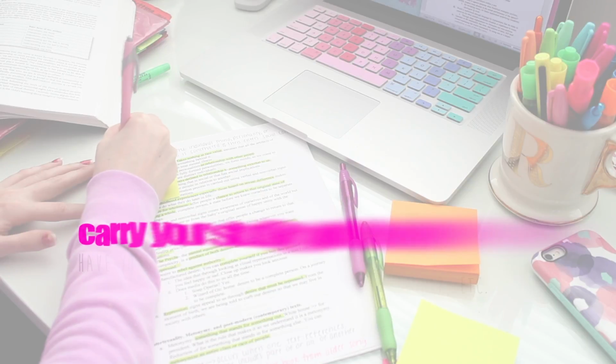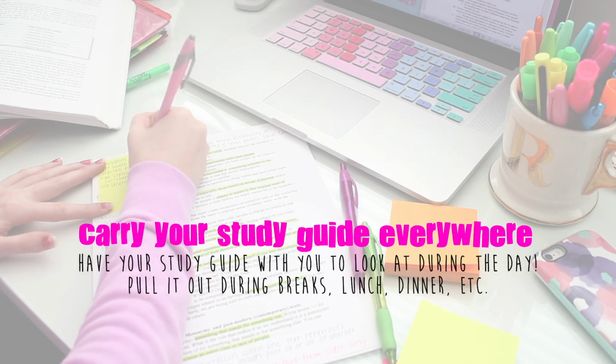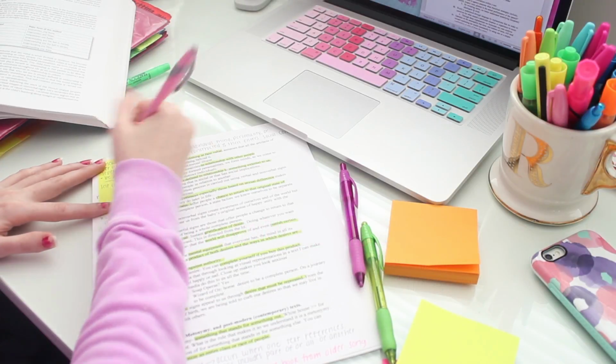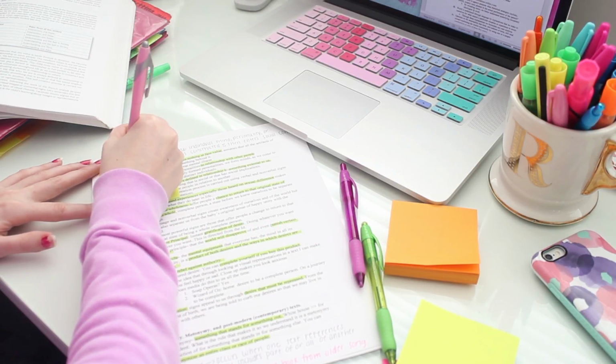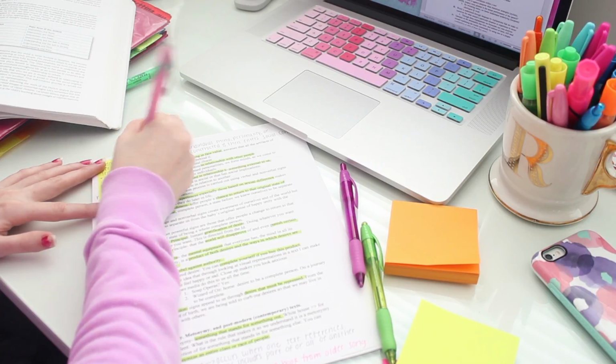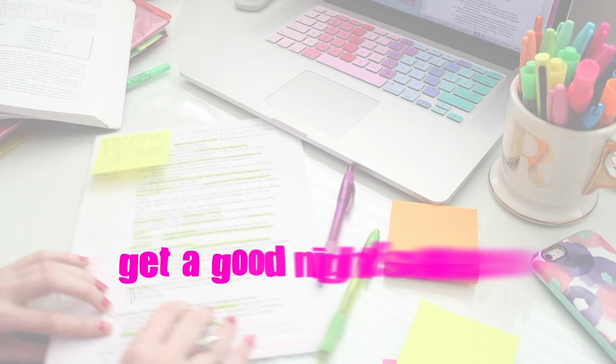The next is to always keep your study guide with you throughout the day until your test. I think a lot of people think I can only study the night before and that's it, but I always would carry around my study guide with me, even from walking to class. Can get a little dangerous, but it's a good way to just keep reviewing and to make sure that you won't forget anything.